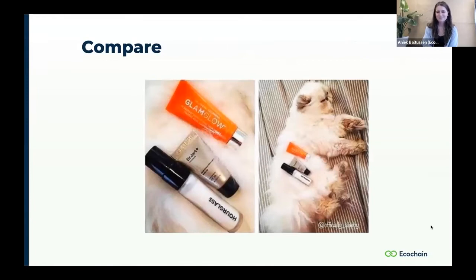Exactly. So next we have the compare step, and we have this lovely image here, which I would like to call the Instagram versus reality. What this represents is that you might be looking at something and have an assumption that something is a certain way, but when you start zooming in, or in this case zooming out, you realize that it might be quite different than what you originally imagined.